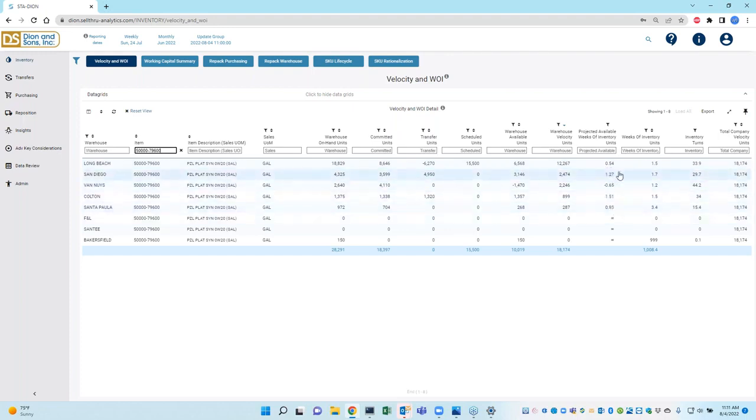Right now, I can see that some of the locations, obviously due to their committed, are understocked. So it'll suggest that they order more of this in another module. These ones here are fairly close to the 2 weeks, but again, it'll probably suggest that they order a little bit more to get up to their supply.